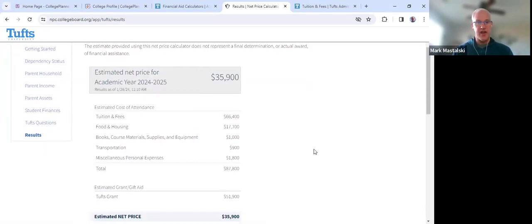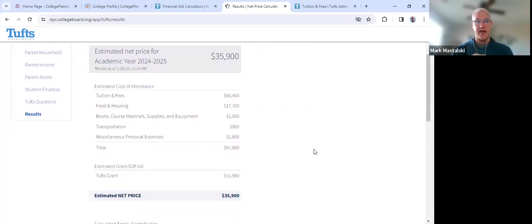As we take a look at this, I want to show you that at the very top, right away, it tells me what our estimated net price is for 1 year. This is for next year, for fall and spring, it is $35,900. Now, I know this number is a little different from what I showed you before, but here is Tufts University's cost of attendance, $87,800. That number will not change regardless if you're from 5 miles away from Tufts or you're from Nome, Alaska. It might change a little bit because of transportation costs, but for the most part, it's going to be pretty close. The difference between 87.8 and 35.9 is considerable.